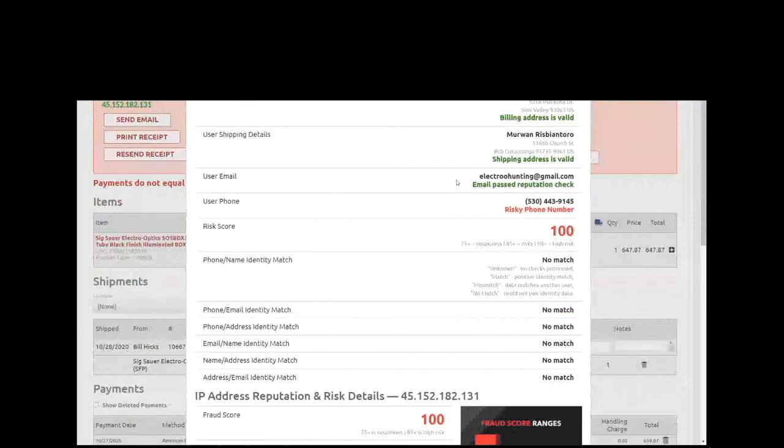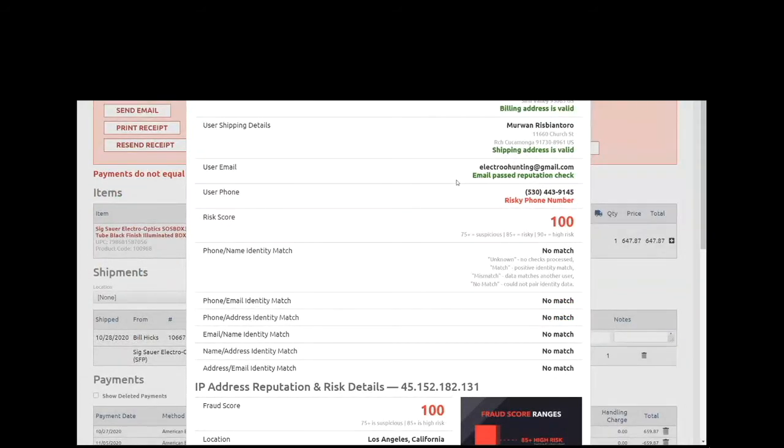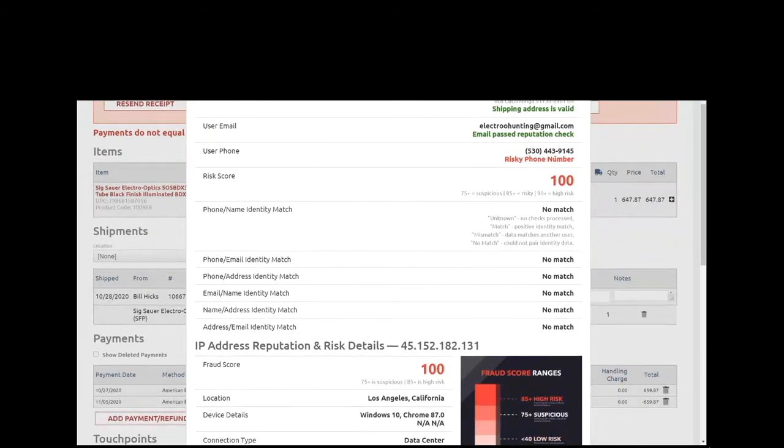And let me pull up the actual report and just walk you through this particular report. So you'll notice immediately that we have a valid billing and shipping address, right? And our user email actually passed what we call a reputation check, right? And again, it's not a science, but if we see something that looks like a temporary email or it was just created, that will get flagged. Risky phone number, again, it's a flag. It says that phone number has been used before in suspicious transactions, or has no history to it, or is known as a sequence of bot phone numbers that have been used before, right?